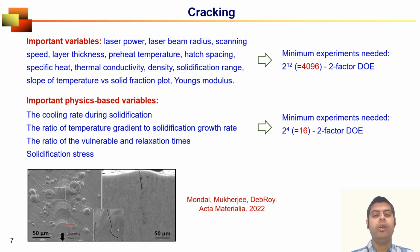So what we can do is identify the most important physics-based variables that control crack formation. For example, cooling rate; the ratio of temperature gradient to solidification growth rate, that controls solidification morphology; the ratio of vulnerable and relaxation times, that tell us how a crack may form during solidification; and solidification stress, that actually initiates and propagates cracks. If we can calculate these four variables using a mechanistic model of additive manufacturing, you see that it needs a minimum of 16 experiments following design of experiment, and we can get an idea of what works and what does not work.